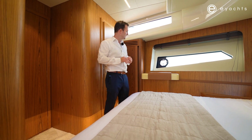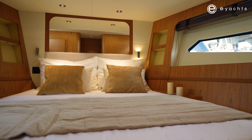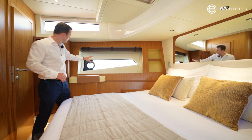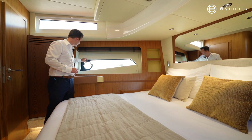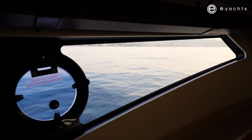The front cabin of this boat is as impressive as the rest of it. Considerably a master cabin on a lot of boats. Great head height here, all the natural light thanks to the cutout in the bulwarks upstairs, but also in the hull windows here. I think what's quite important, and many boats don't do it, is to have natural ventilation. So if you don't want to run your air conditioning, you still have windows in the main hull windows.